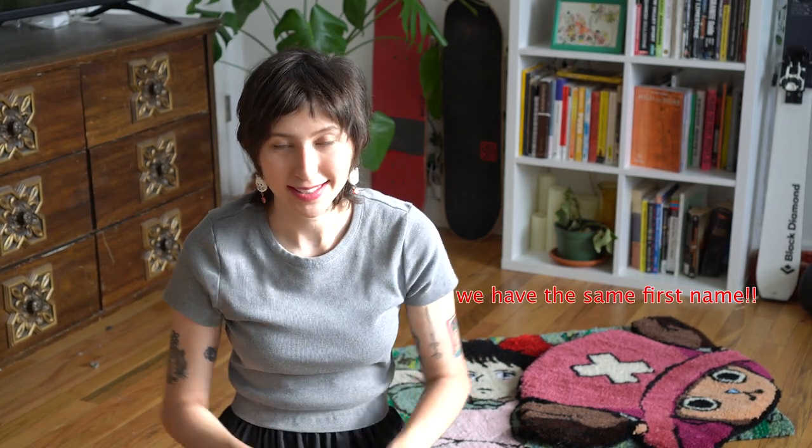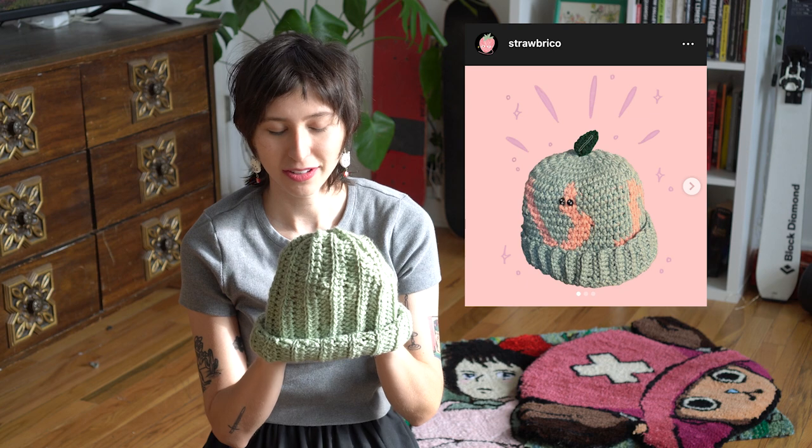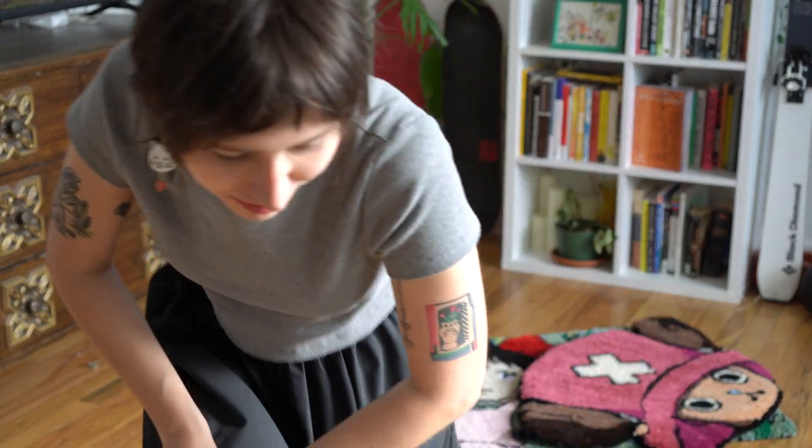My friend Brie makes these Shrek crochet hats and they're just amazing. I can't even imagine how she makes all her crochet hats. I'll link her page here because you have to see the Shrek hats. And she has her own wool shop too.